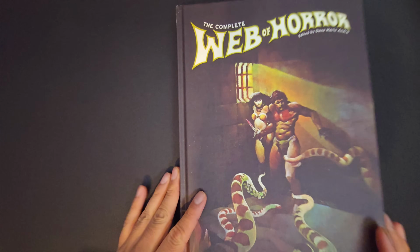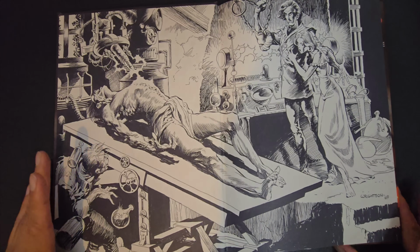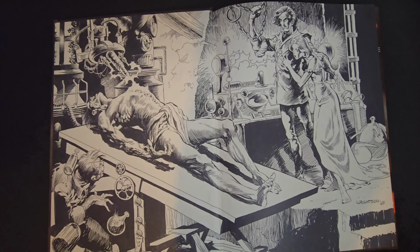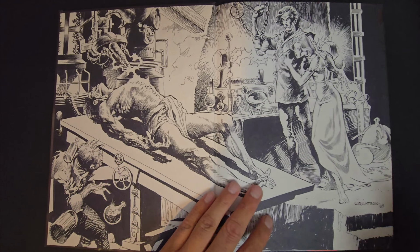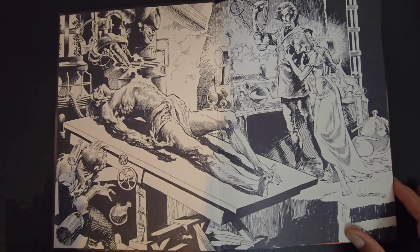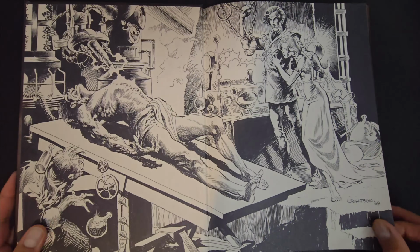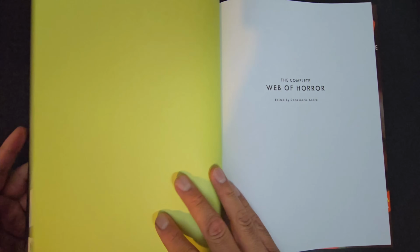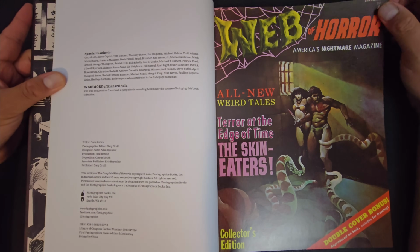So Fantagraphics went ahead and got this collection, which is awesome because we got some of Bernie Wrightson's portfolios on this, some of his work, of the catalog of the Bernie Wrightson material. So this is quite beautiful to see. Bernie was a master of ink on paper, so beautiful stuff to see that, and the collection is just superb.